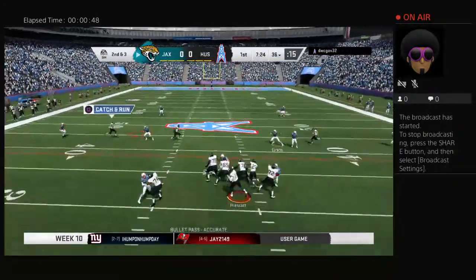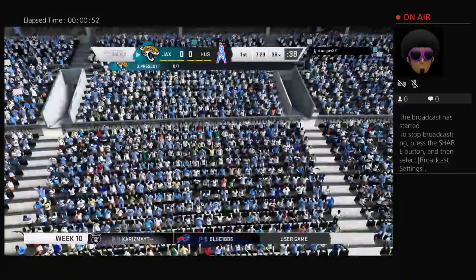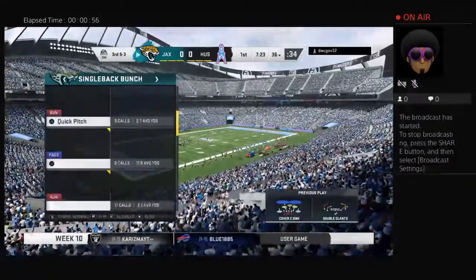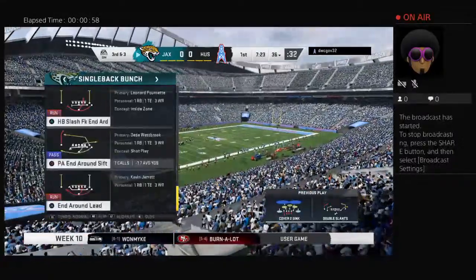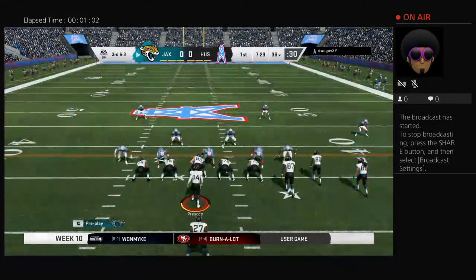From the 36, Prescott. And nearly an interception here on their opening drive. But instead, 3rd down. He was all over that route defensively. Now, they had 2 picks last week as a unit. Couldn't quite grab that one.